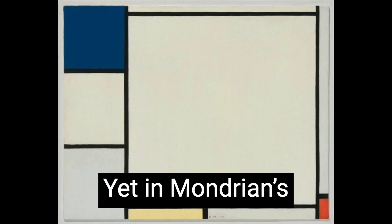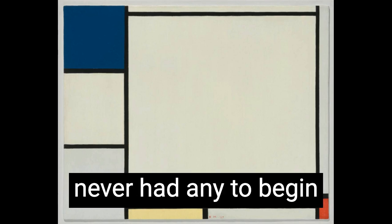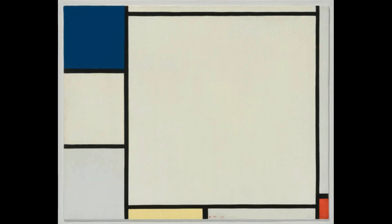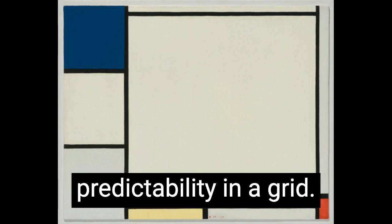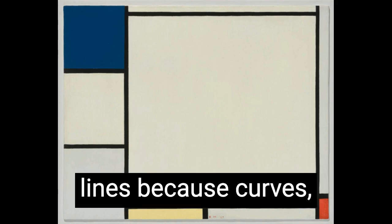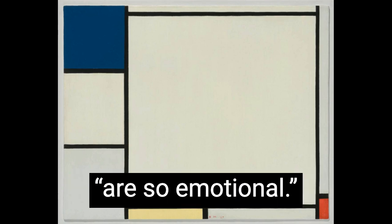Yet in Mondrian's hands, abstraction isn't unemotional because it never had any to begin with. It is instead the active rejection of emotion. He is making the choice to value order over disorder. There's comfort and predictability in a grid. He embraces the rigid lines because curves, he wrote, with no small trace of haughtiness, quote, are so emotional.